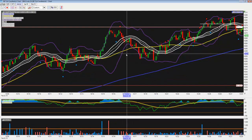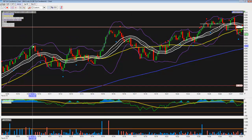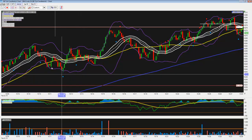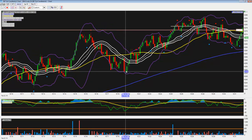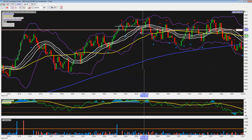The 2P up move is 59. Run right in here. Goes down to 41. It's like you still would have been in it if you went to 1P on a 2P move, and hits 3P right there. So you would get your 3P target.